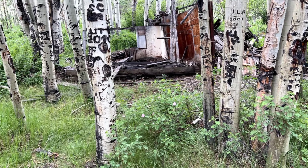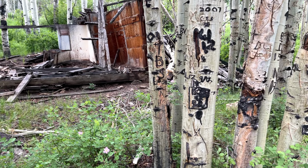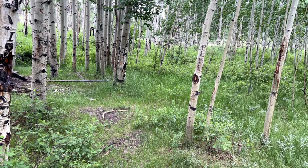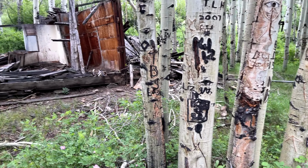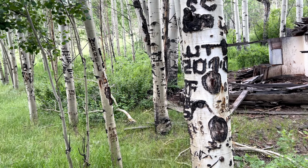Wow, look at all the markings on the tree. Look at all these markings. Crazy.